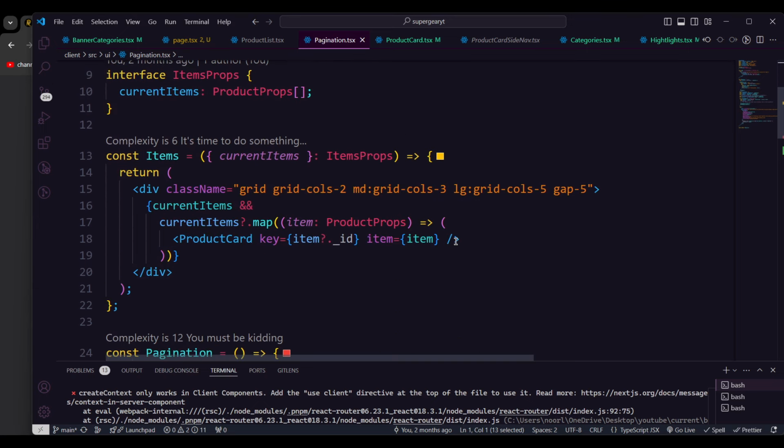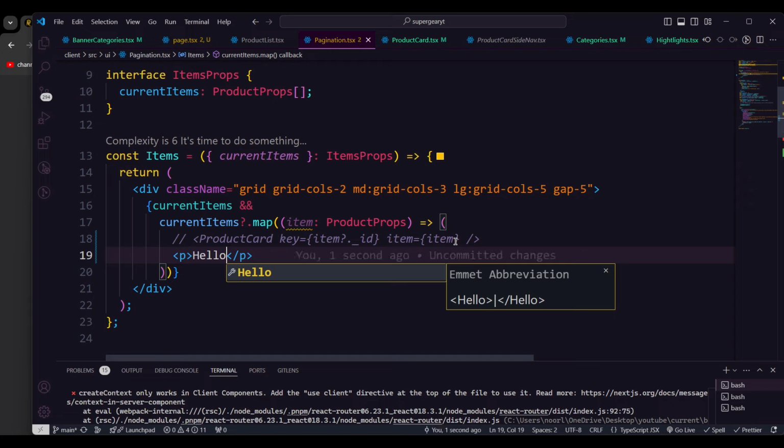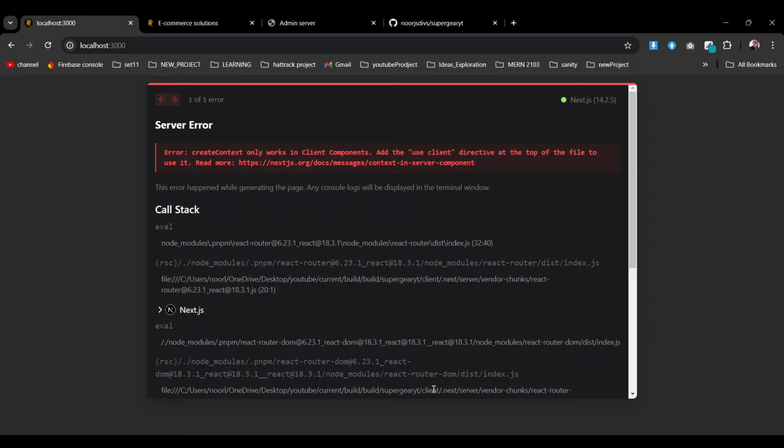If we just comment the product, let's give a p tag, hello, just to see if it's having the problem within the product card or not. So let's just see that. No, it's not in the product. Okay, add the use client directive to the top of the file.